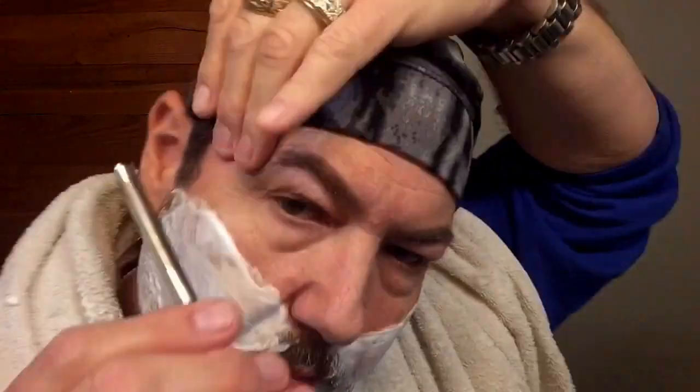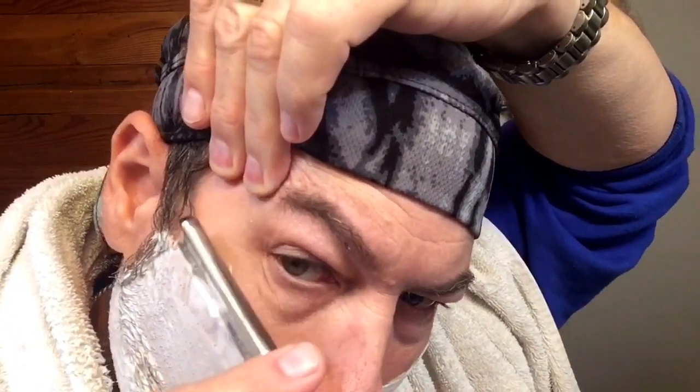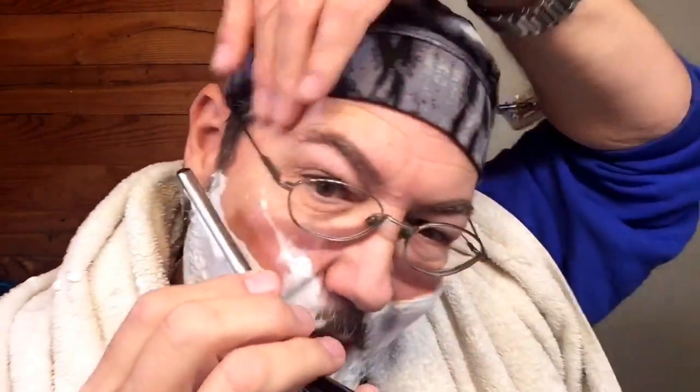I'm going to take these glasses off for the time being. Just to get this part right under the glasses area. I've had a little difficulty in maintaining that area every time I angle the blade to get underneath the leaf of the frame, the ear part. I end up putting a little cut on my face, so I don't want that.